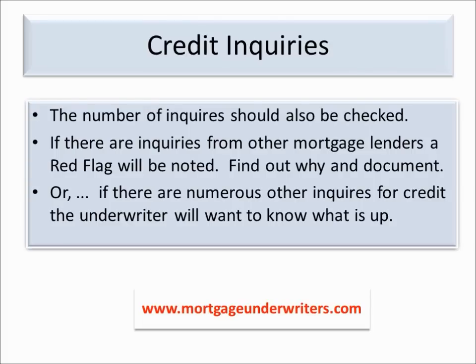Credit inquiries. The number of inquiries should also be checked by your loan officer. If there are inquiries from other mortgage lenders, a red flag will be noted. Find out why there are inquiries from other lenders and document why they did or did not go through. Or if there are numerous other inquiries for credit, such as department stores, credit cards, automobile dealerships, the underwriter will want to know what's going on. They're going to want to know, did you open an account, did you not? Why are you out there shopping and trying to open up all kinds of new credit?